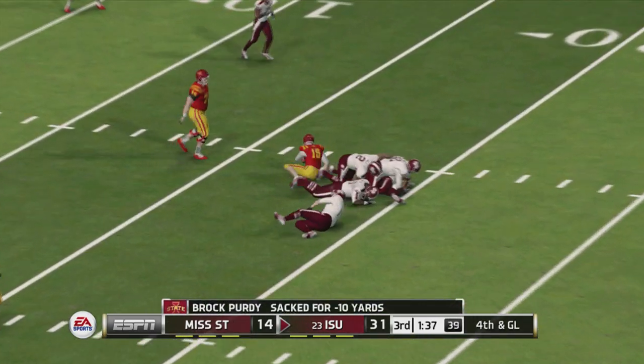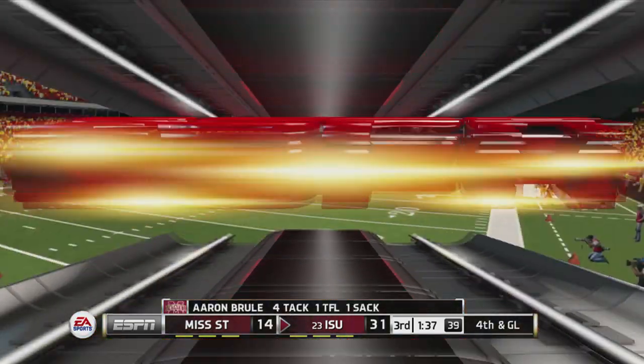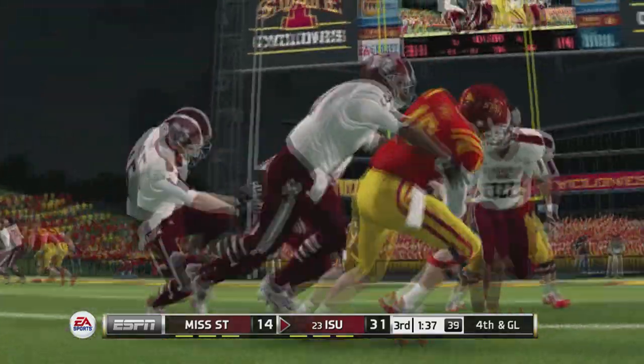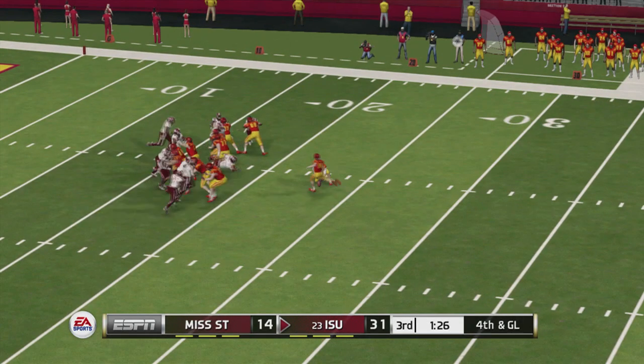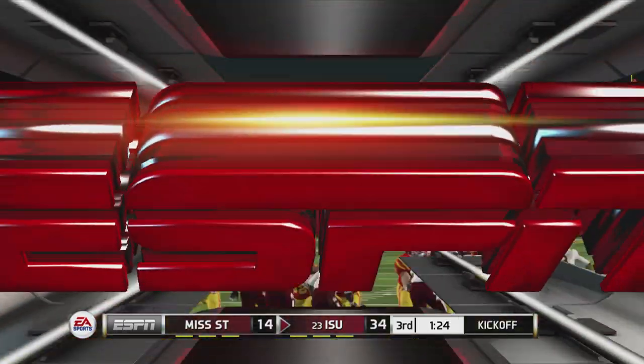Tries to get out of trouble, but he can't shake the defense. Absolutely perfect call by the defensive coordinator. He brought just the right amount of pressure from the right direction, and it seemed to confuse the offense. Kicks away, and it's through the uprights.